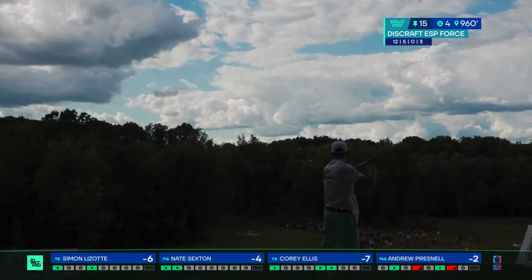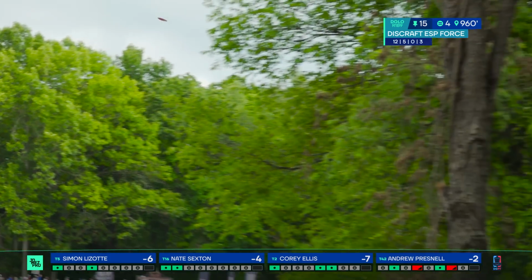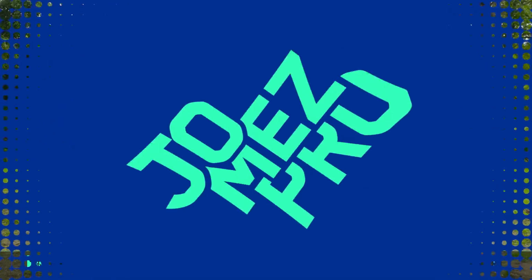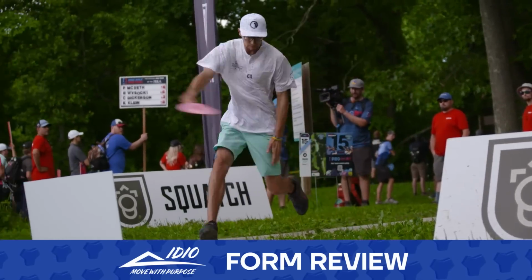Corey Ellis on hole 15 somehow birdied this hole every time last year. The hardest hole on the course, or where are we at? 17 is, but this is the second hardest. Okay. And he has put out a phenomenal drive here.